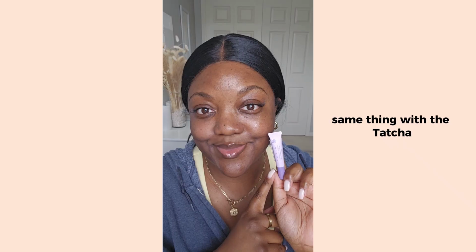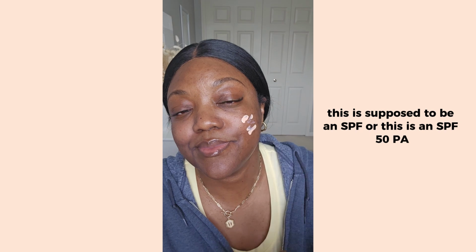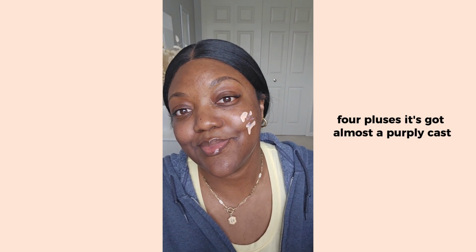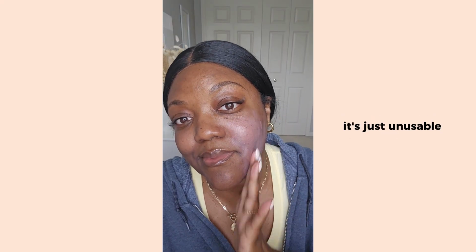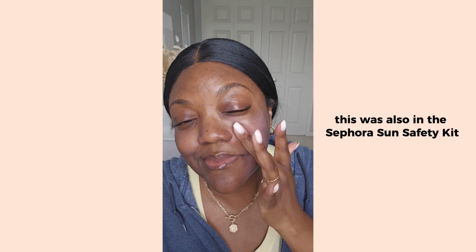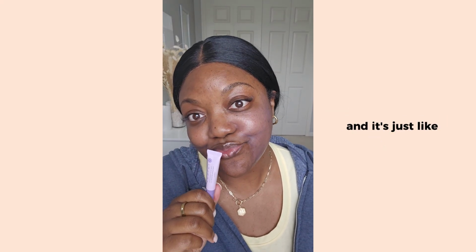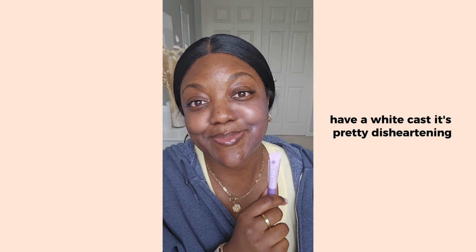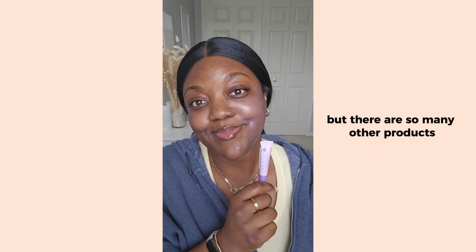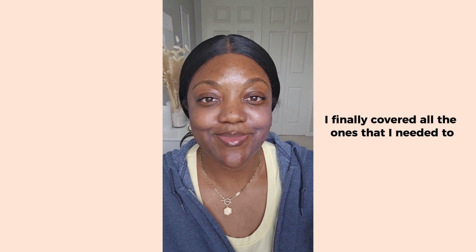Same thing with the Tatcha Silk Sunscreen. This is an SPF 50 PA four pluses. It's got almost a purpley cast, similar to what the Fenty Skin looks like. It's just unusable. This was also in the Sephora Sun Safety Kit with the Lancome and with the Summer Fridays and with the Dr. Dennis Gross. A lot of these Sephora Sun Safety Kit products have a white cast. It's pretty disheartening, but there are so many other products that don't have a white cast that are really great products. And I think I finally covered all the ones that I needed to.